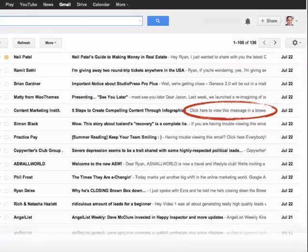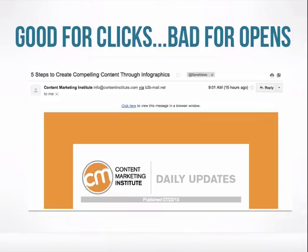It's really easy to do this. We still today do this every now and then. And it's because of this area right here. People have been told this is a best practice, that if you're sending HTML with images, you want to have a link at the top that tells them to click here to view this message in a browser window. In fact, a lot of email service providers put this in by default. Okay, it's there, it's by default, it just happens.